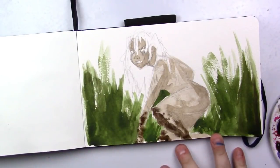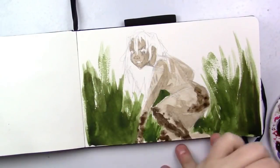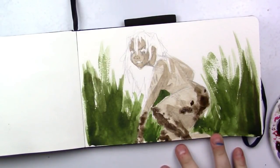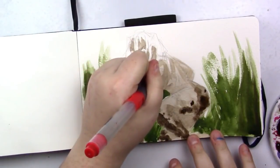But I don't know, I love a lot of this. I like her expression, I like her pose, I really like the messy look, but again, there are some flaws, and I think one of the flaws starts out with me not lining this piece first. Don't know what that's about. Apparently I'm losing my touch.